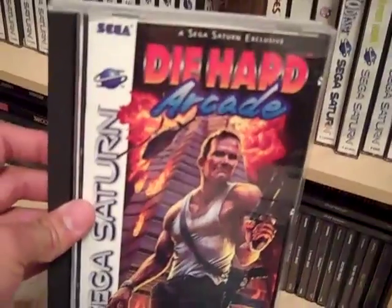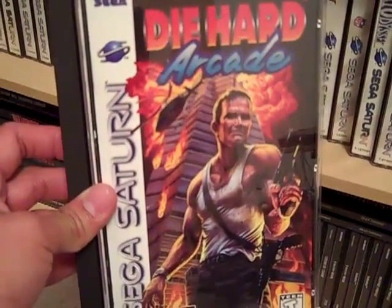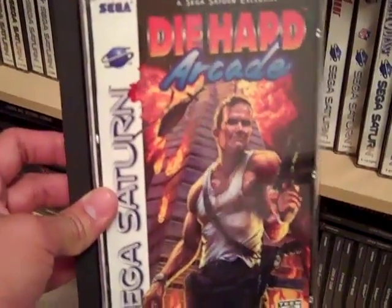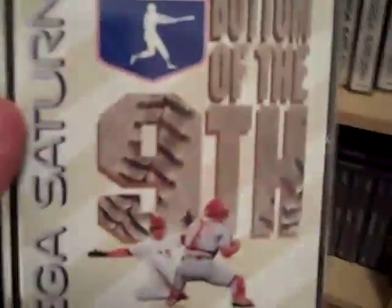It's very good. Die Hard Arcade. This one was followed up on the Sega Dreamcast, I think by Dynamite Cop. This one's like the first of that series. This is a really good game. They use the Die Hard license, I guess, for that.